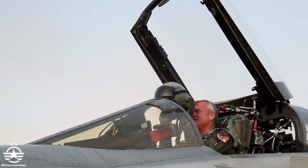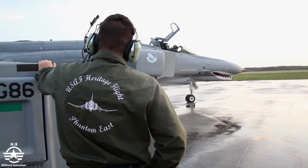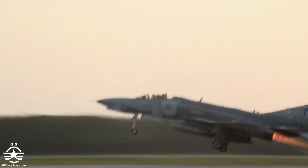Dawn of morning marks the sunset of a storied program. For one last time, a QF-4 jets down the runway and closes a chapter in Tyndall's flying history.